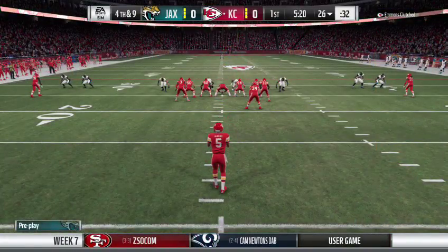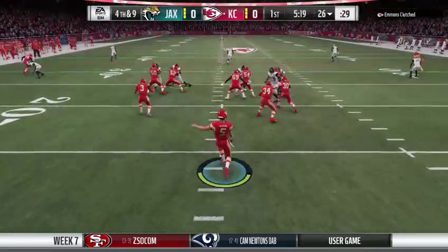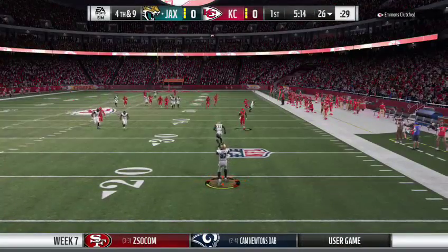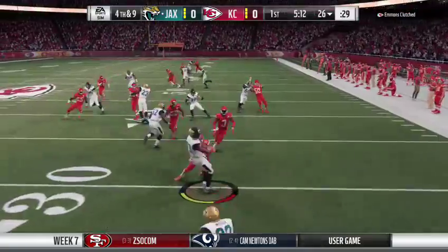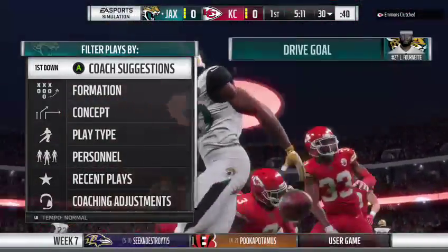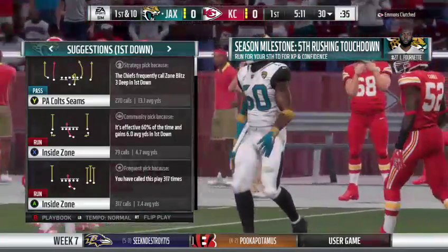Here's the Chiefs punter now. He'll kick it away after a 3-and-out on the opening drive of the game. And just a single punt for him in the loss last week as he sends this one away. 51 yards on the punt there. And the Jaguars go on offense, first down and 10.